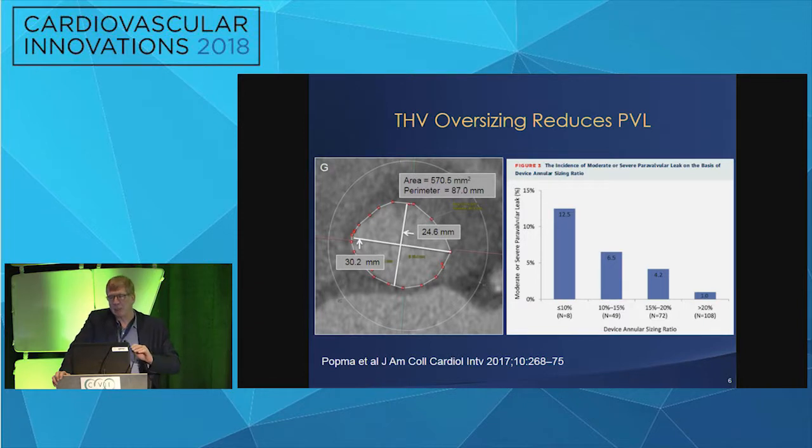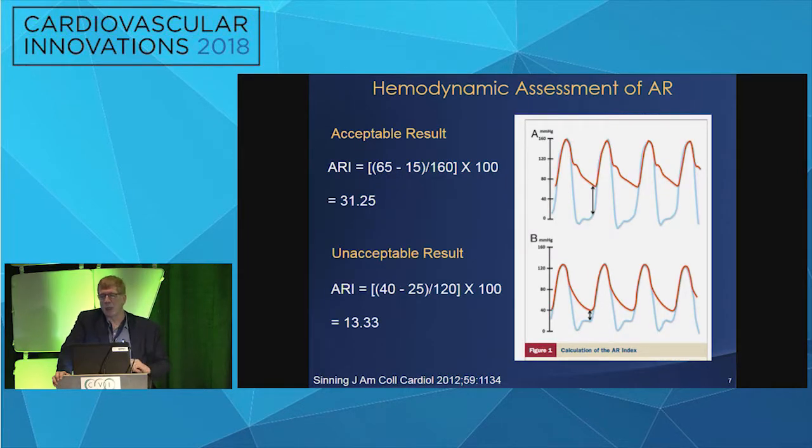And then we needed to come up with better designs. One of the take-home messages from self-expanding technology is that you really need to make sure that you're not undersized. We use the perimeter-based diameter. When oversizing ratios were over 20%, we had paravalvular regurgitation rates with the Evolut valve of under 1%. So sizing is key, and I'd still encourage everybody to own the CT process and make sure that you understand the sizing algorithms.